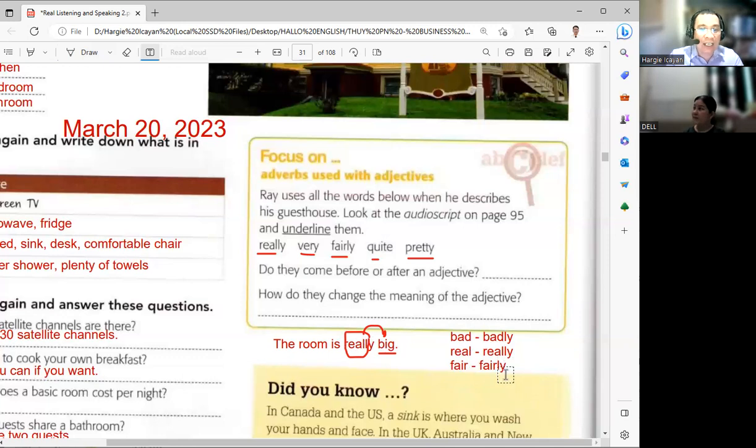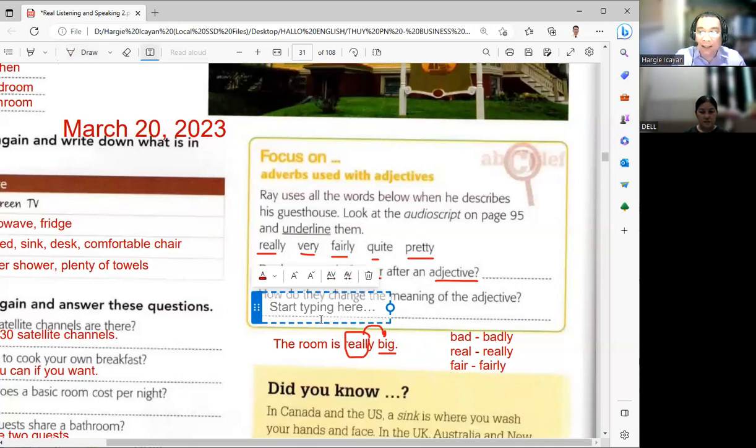So the question here: do they come before or after an adjective? We already answered that, an adverb comes before an adjective. Next, how do they change the meaning of the adjective? It can make it weaker or stronger. So what does it mean? Make it weaker or stronger.